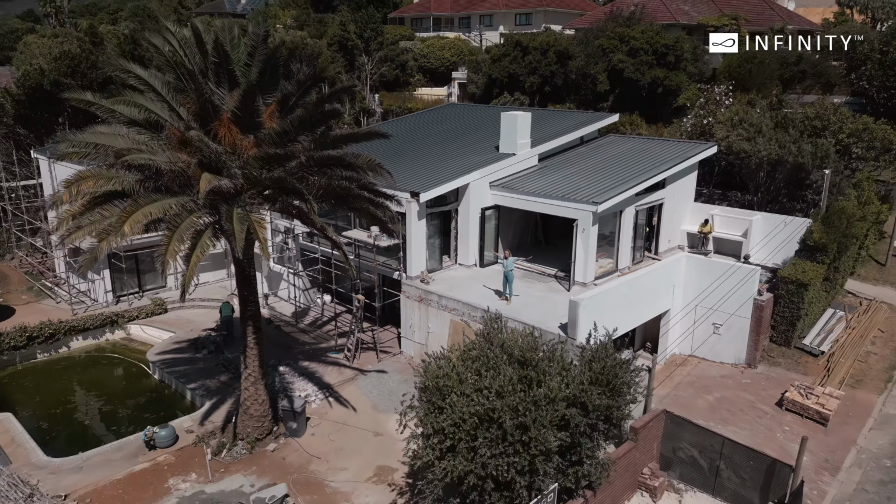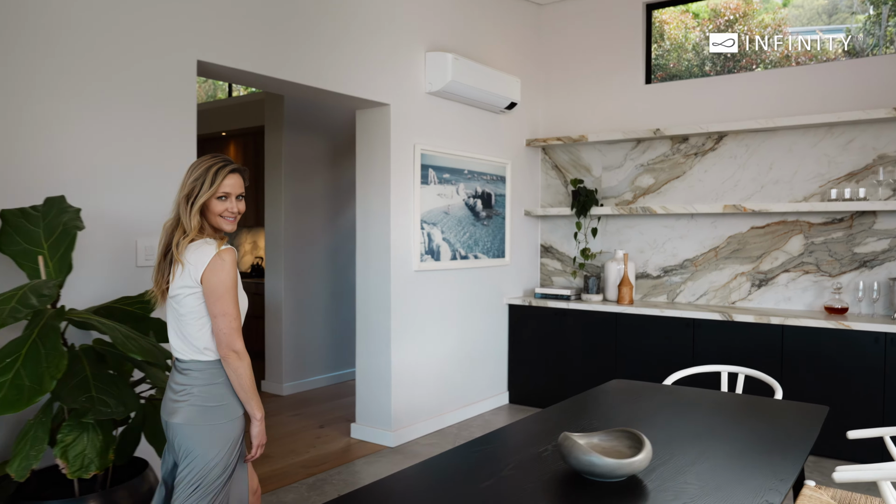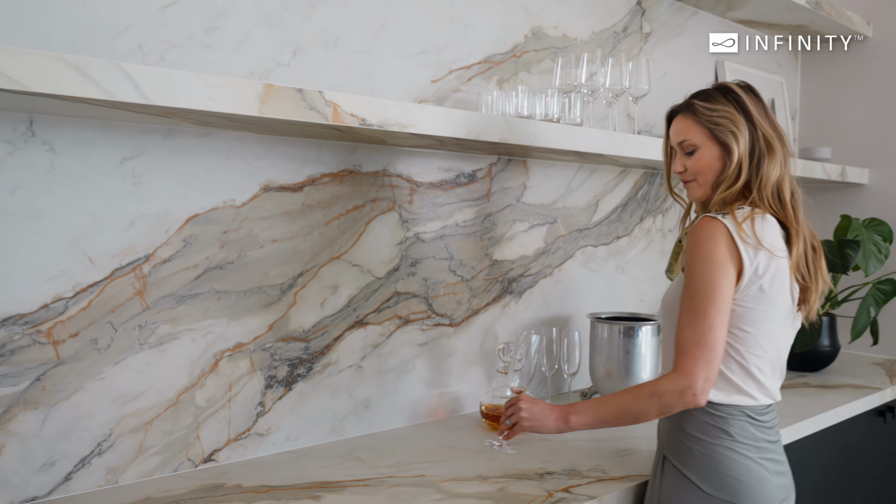Remember this construction site? Well, I can finally show you the progress. Come on in. Let's start in our bar area. Fully cladded in Infinity Surfaces Calacatta Hermitage.